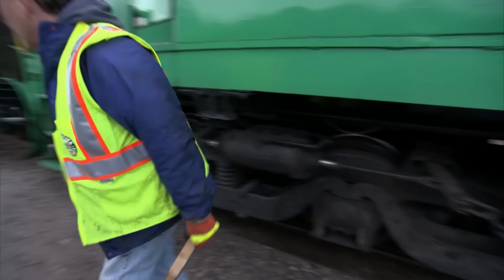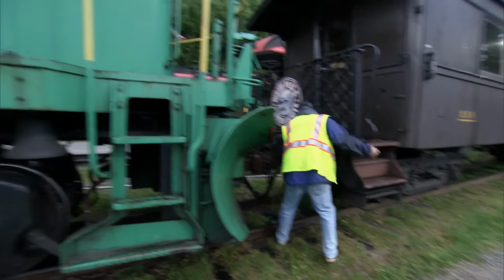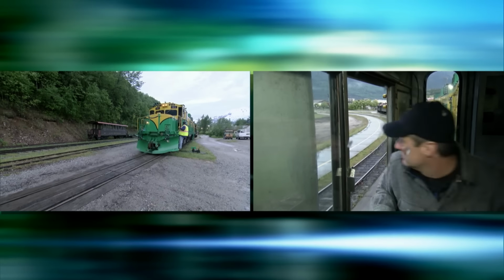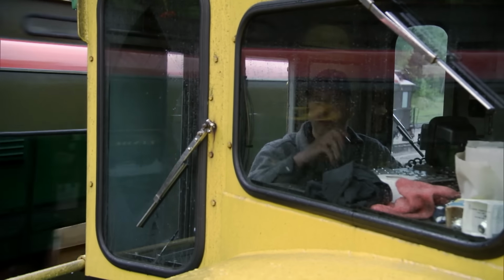Pete and Tom set a brisk pace, matching locomotives with carriages, and backing them down to the appropriate dock and cruise ship. Victor, 25 more. Victor, 25.